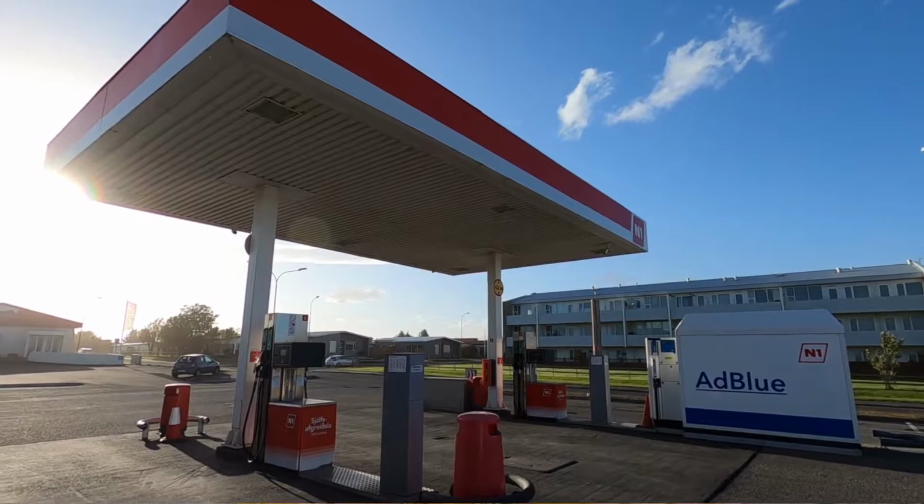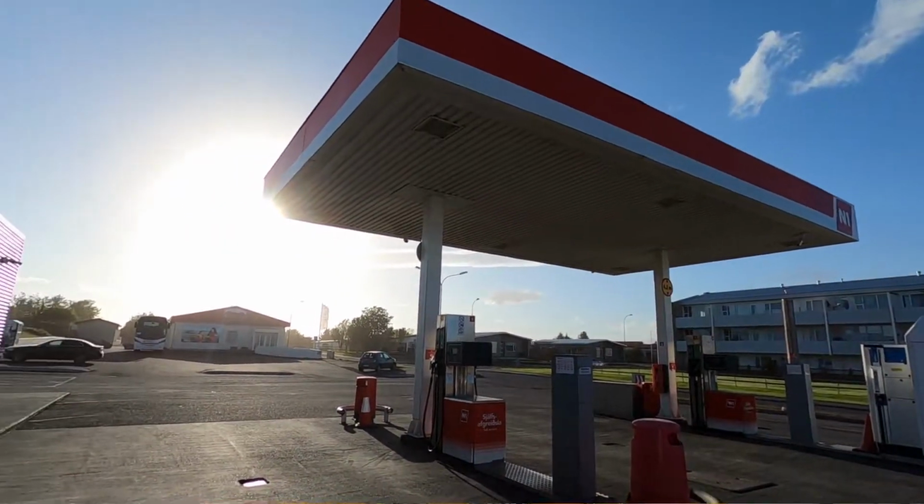We mostly filled up at N1, so this is a little more N1 specific, but like I said, most of the gas stations are very similar and they do have a lot of shops and restaurants and stuff inside. That's because a lot of places are pretty remote, so the gas station is an all-in-one, so you can get groceries and everything you need in one spot. They're also great places to use the restroom if you're camping and don't have a restroom available.